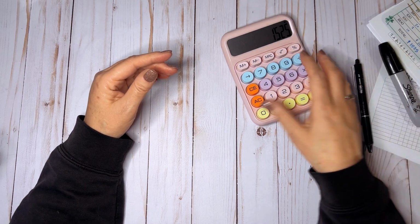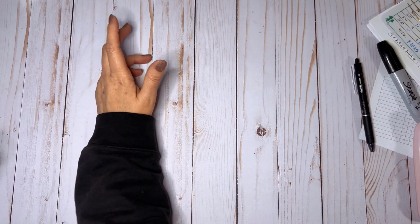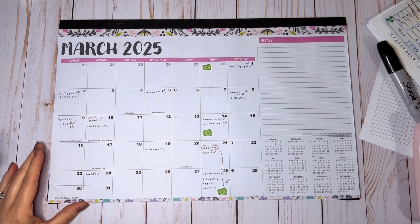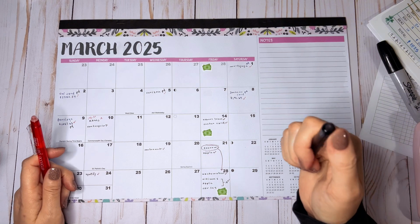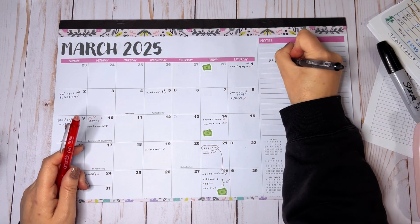I'm going to set this to the side, and the last thing we're going to do in this little budget session here is we're going to grab this desk calendar, and we're going to just make sure that everything on here is accurate and that I haven't forgotten anything. I do need to make a note. I have to pay my car registration.